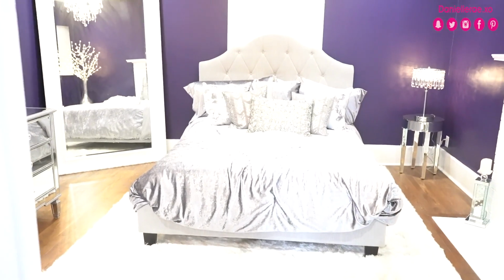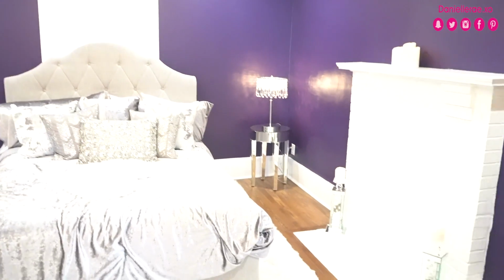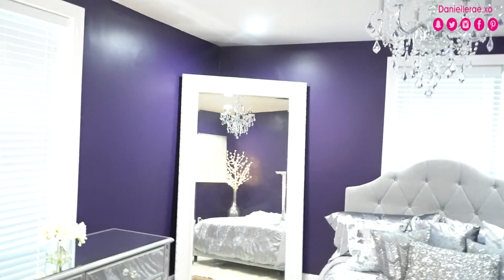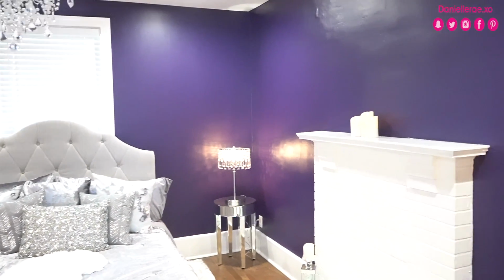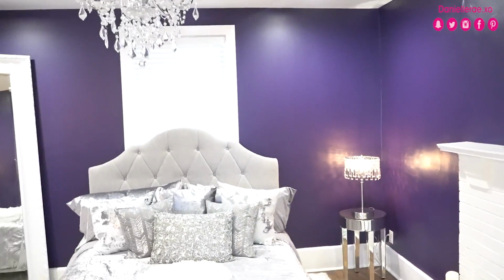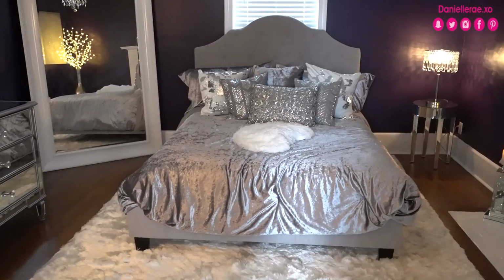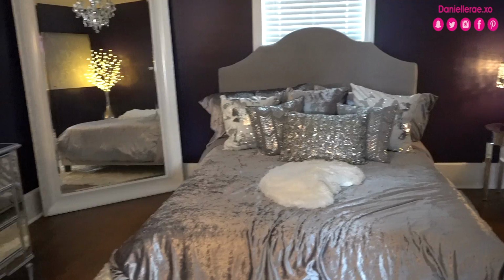Okay, you guys, so here is what the room looks like from the outside looking in. Oh, I'm so excited about this. Y'all have no idea. I've literally just been coming in here and sitting. So this is the chandelier. I'm going to turn it down so you can see more of the true color of the walls. And then I'm going to turn off these lights because I love how everything looks when it's kind of darker because I have so many lights in here.